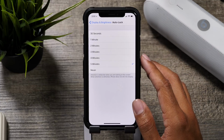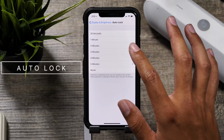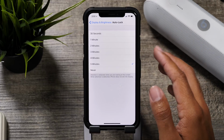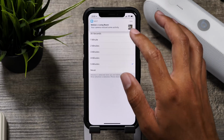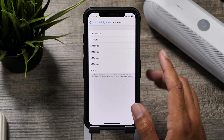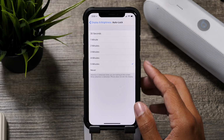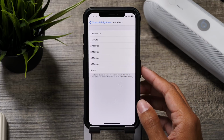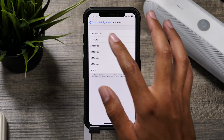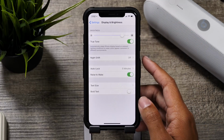Now one thing that you do want to have on is auto lock. I typically set it at like 1 minute or 30 seconds, but for the purposes of this video, I wanted to set it at 5 minutes, just because while I'm filming, you have to make sure that it stays on long enough. You definitely want to make sure that you have something set here other than never, because if it's set on never, the display will never go off. That will continue to drain your battery and you will have poor battery life.